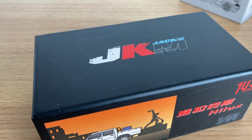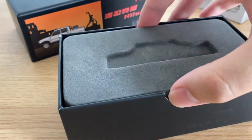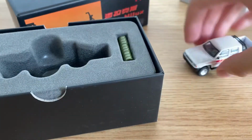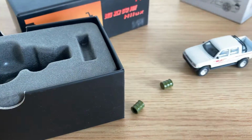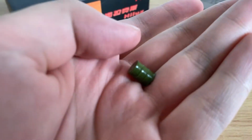But first of all, the box is really nice. It might be upside down. Yeah, this is the right way up. As you can see, the Hilux. And it also comes with 3 plastic barrels, so let's get those out of the way first. There's really nothing to write home about for these barrels, but they're really nice. Nicely painted, nicely molded.